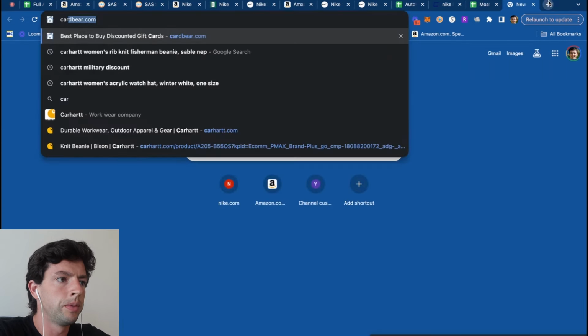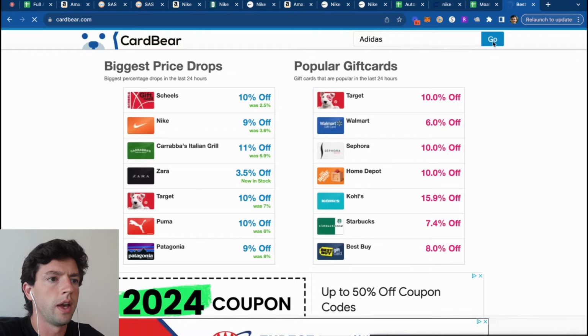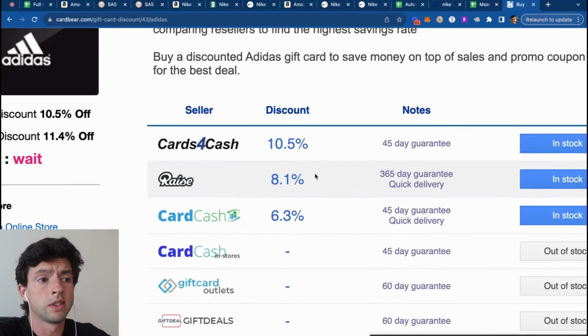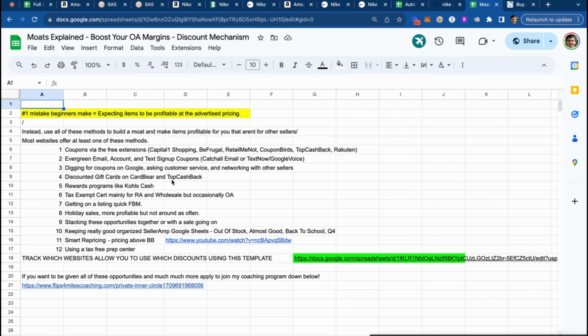I alluded to this a little bit as we're going here. We type in Adidas, for example, here. We can go ahead and pick up Adidas gift cards for, it looks like, somewhere between 6 and 10% off. That's going to provide some good additional lowering of our buy cost right there. Rewards programs like Kohl's Cash and the Rack Room Rewards program are awesome as well.